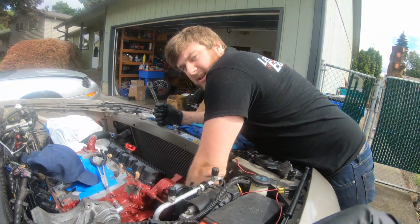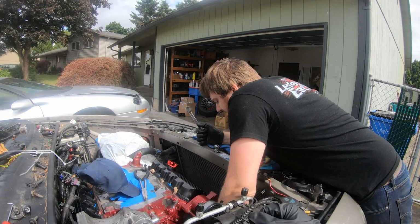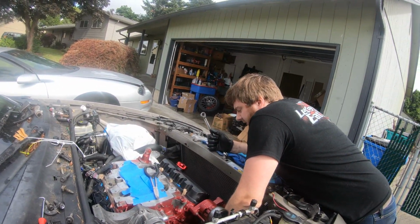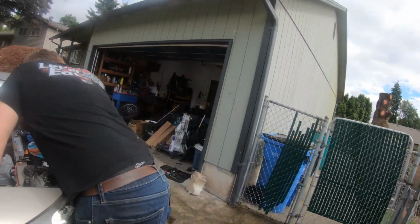Yeah, once we have this tightened down, I think we have some stuff down there we just want to figure out, wiring wise. For sure. And then I suppose we can do that now. We can plug the trans cooler lines in. That's true.